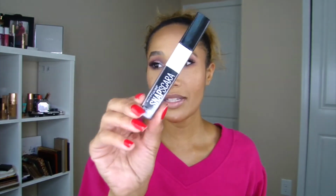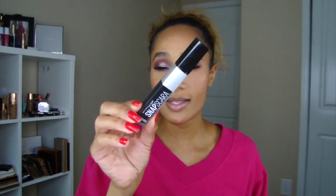Then for mascara, I truly do love the Maybelline Snapscara. I think it really does make my lashes look very long. I like how lengthening it is, and it also does add volume. I think it adds more length than volume, but it's a good combination, to where I feel like I don't need a volumizing mascara and a lengthening mascara.